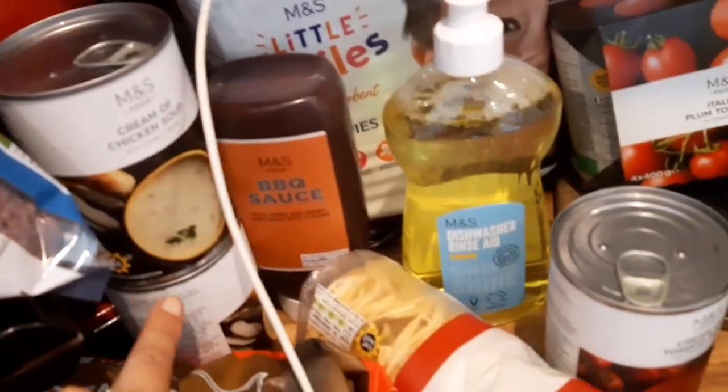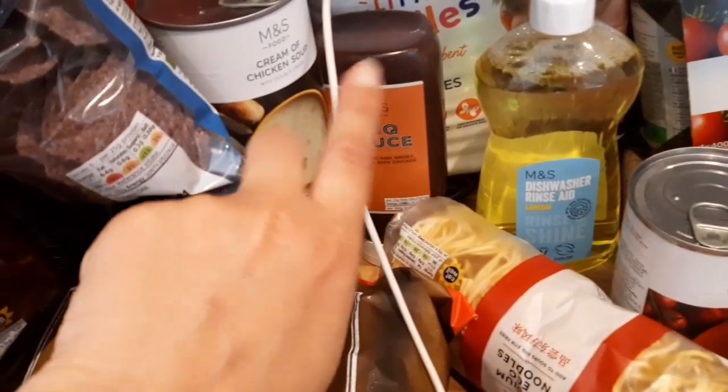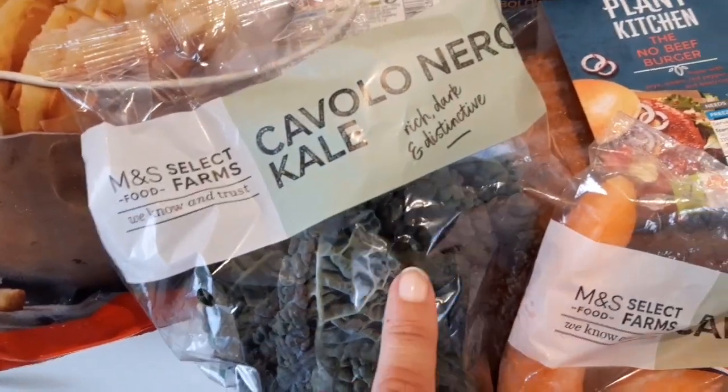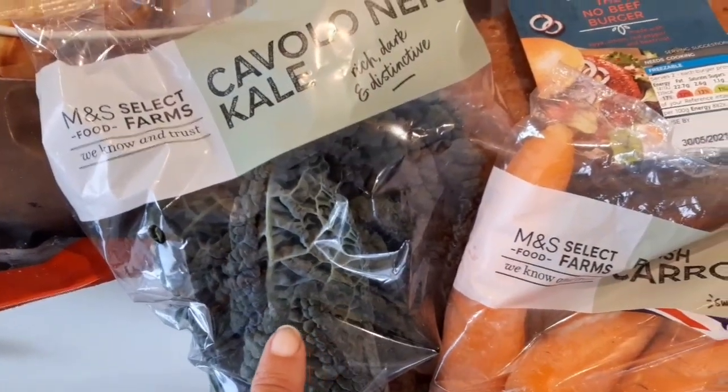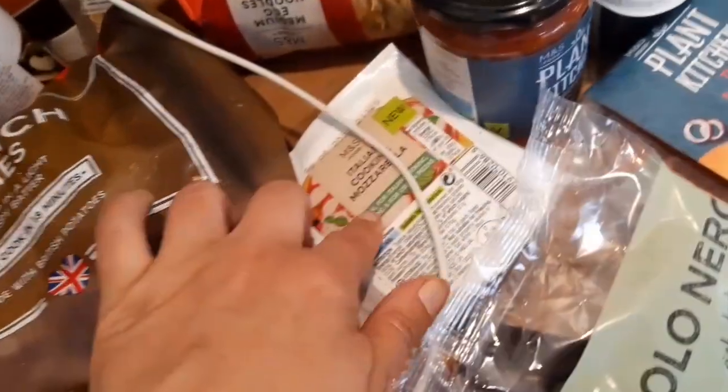I got another two tomato soups for Caleb, and chicken soup and tomato soup for Neva, because they really like the soups. Cavolo Nero kale, I really like steaming this. And then I think I said we've got carrots as well. I feel like I'm all over the place today, I'm so sorry.